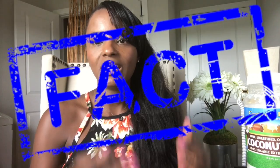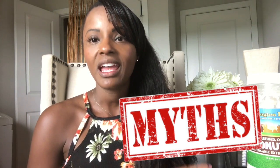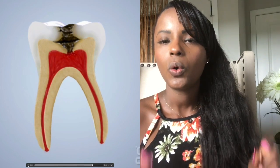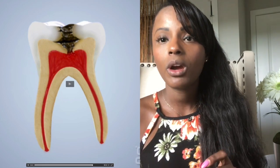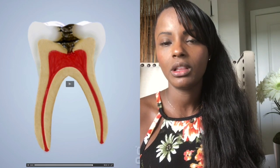So oil pulling can reduce the bacteria that causes tooth decay. When you're rinsing with that oil, you're cleansing, you're killing that bacteria, and it will help you to prevent cavities. Now, the myth is that oil pulling can cure a cavity, but if you have a tiny cavity and it has not progressed, yes, oil pulling can help prevent that cavity from getting bigger, or prevent you from getting cavities in general because it's decreasing your bacterial level.